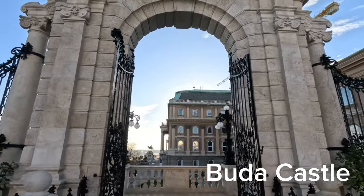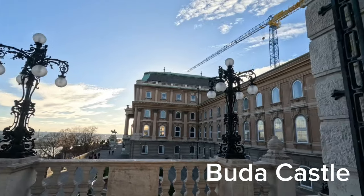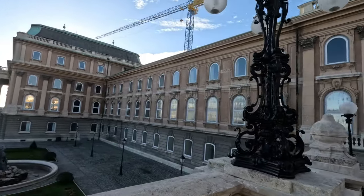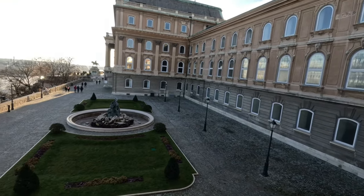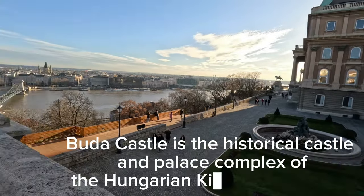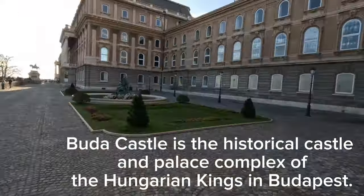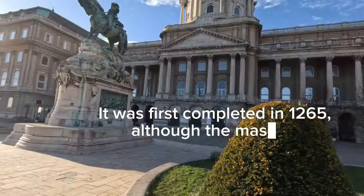Oh, it's so beautiful here, especially early in the morning. There's no one here. You don't have to fight with 1,000 people to get anywhere. Wow. And we are here at the Buda Castle.